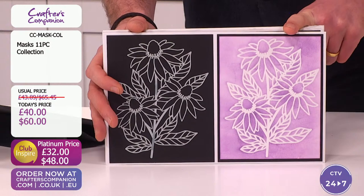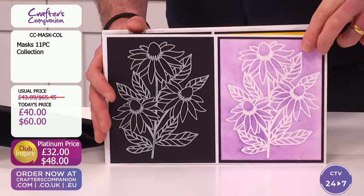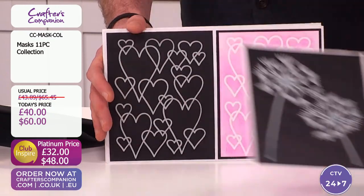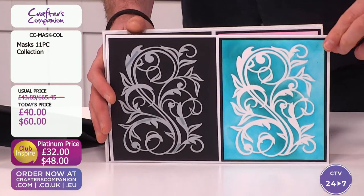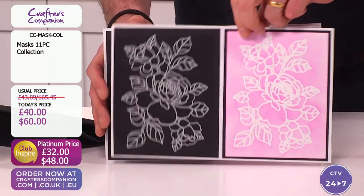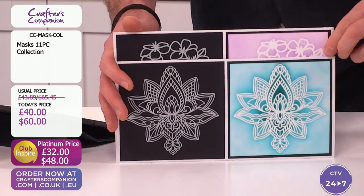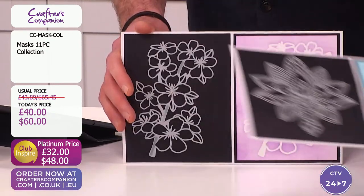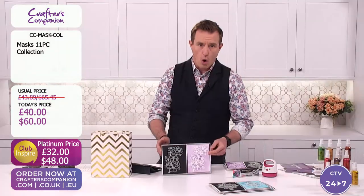But you're going to get within this set the 11 masks which you got originally at the same price, £32 or $48 if you're platinum. You've got beautiful flowers in there. So there's the Echinacea. This one is that stunning dandelion heads. You've also got in there the beautiful hearts. This is gorgeous. If you love your swaddles, it's just called swaddles. You've got the roses in there too. Also in here, you have got the stunning peony. And also this one, which is the beautiful decorative lotus. Sheena used that a couple of times actually in the various launches. And then the cherry blossom is included as well. All of those in that bundle.